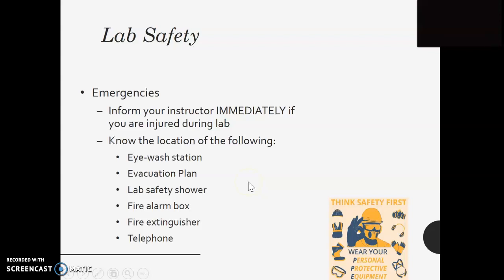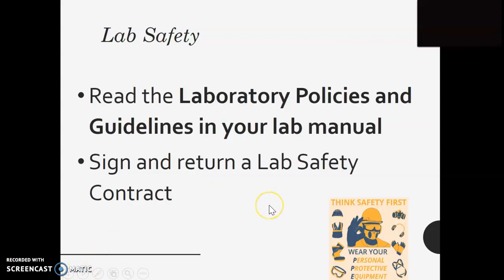If there are any emergencies, if you get injured or someone else gets injured, make sure you let your lab instructor know immediately. Once you get into lab, your instructor will show you, and you should know, the location of your eye wash station, where the evacuation plan is, lab safety showers, fire alarm box, the fire extinguisher, and where there is a telephone to call out for help. You want to read the laboratory policies and guidelines in your lab manual, and you will be signing and returning a lab safety contract to your instructor.